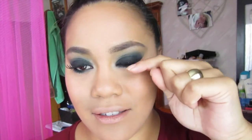Oh, also I've applied liquid liner on my eye, just a thin layer of it, so you can't really tell because it's black anyway, but I applied that to my upper lash line and just flicked it out a little bit, and I used my Mickey liquid liner for that.